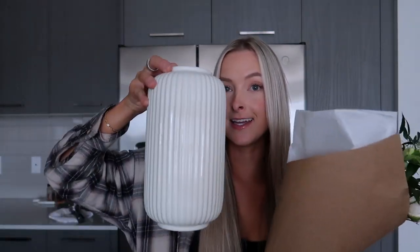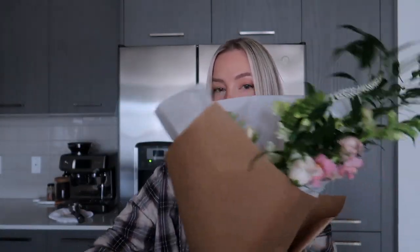I'm gonna put it in this little vase, and I think it'll be perfect because it's a pretty small bouquet, and this is a small little vase. So I'm gonna do that.